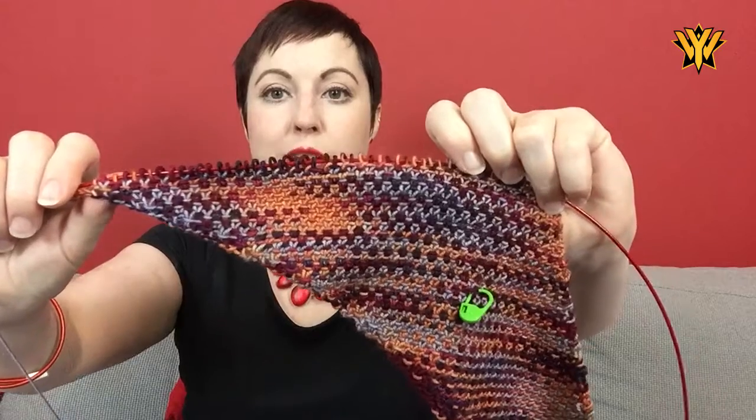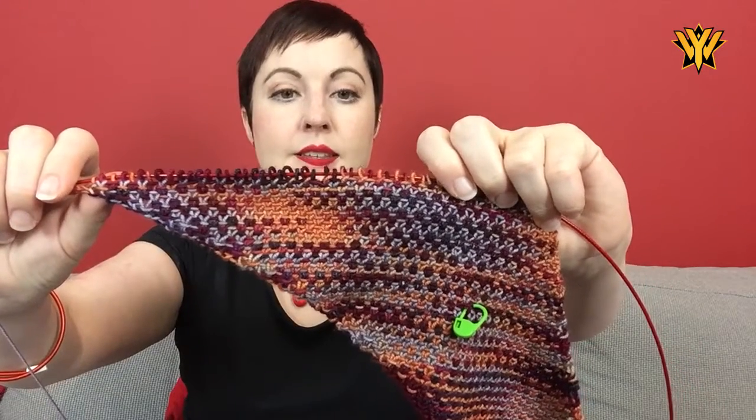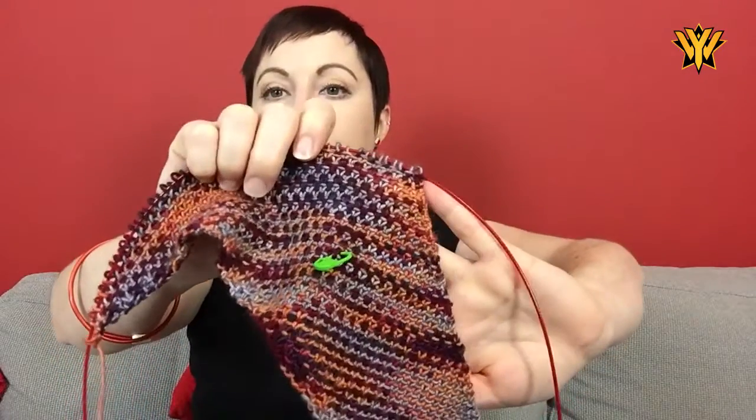So there's a 4-row repeat, and once I'd done it for a little while, I knew that I would get the hang of it and be able to read my knitting, which I can now, which is good. So yeah, at the beginning I was like, wait, which row am I on? Just because I was not in the rhythm yet. It's very well written and very simple, but very effective.